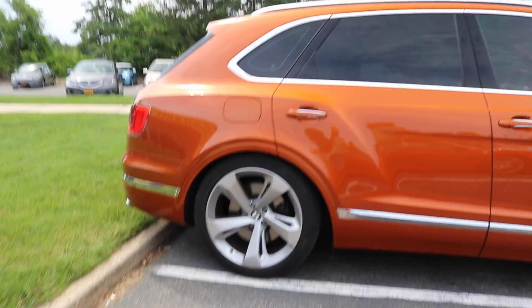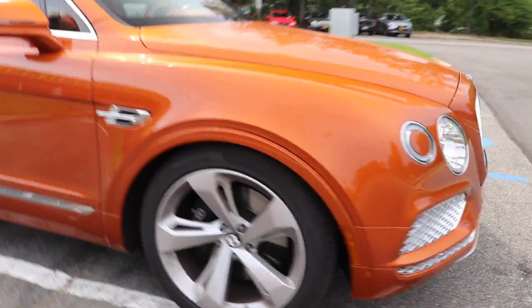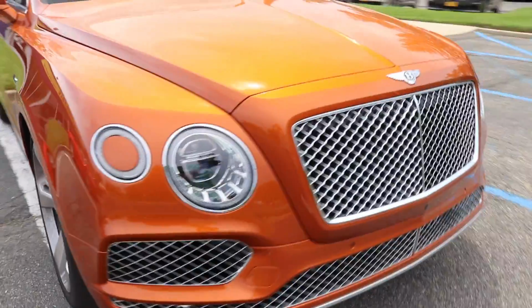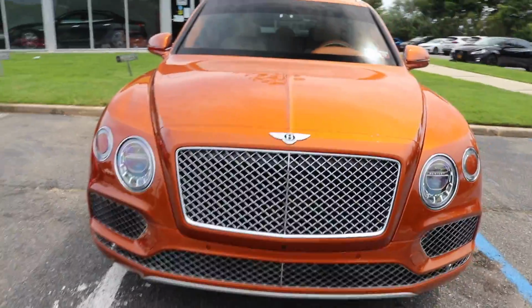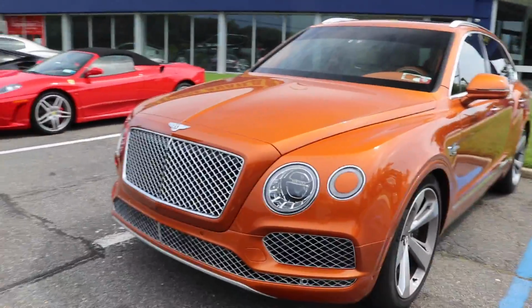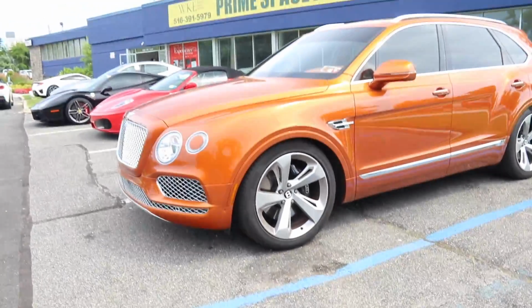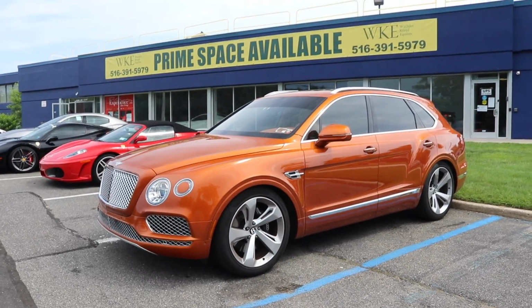Now, I've been talking to a few of the employees here, asking them if they like this color on this car. Half of them said yes, and half of them said no. But I just absolutely love it. It's so unique, so bright, it pops so much. These wheels aren't my favorite, but overall this spec is just incredible.